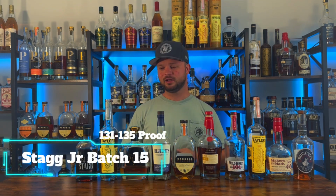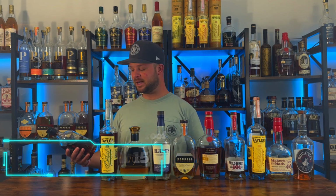And finally, for 131 to 135 proof, I only have 3 bottles in this proof range. 2 of them are the same bottle. One of them is one that I'm just not a big fan of. And, well, I have to go with one of the 2 that are up there, and we're going with Stagg Junior Batch 15. Absolute bomb of a pour. 131.1 proof. One that you just cannot go wrong with.